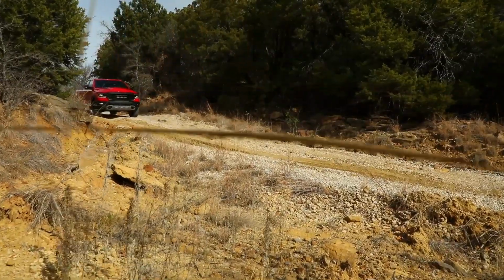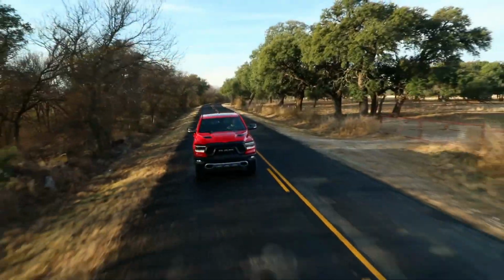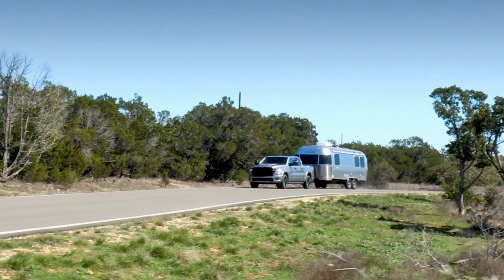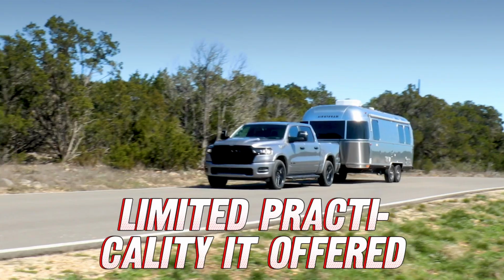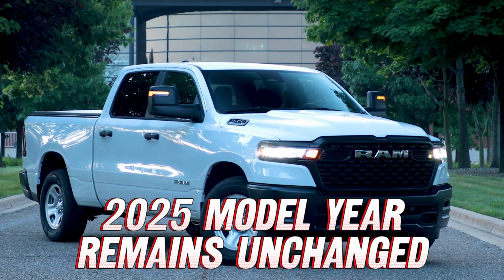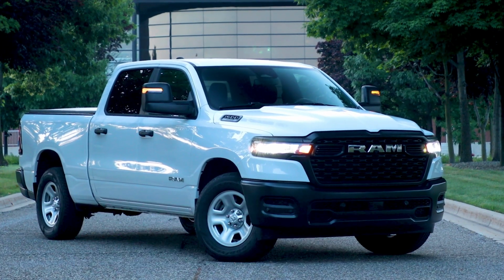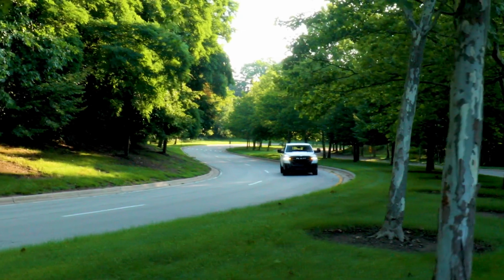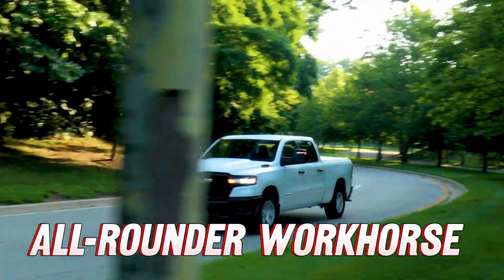This was a huge blow to the Ram 1500's sales, as many people loved the truck's high levels of comfort and great quality, but couldn't opt for it because of the limited practicality it offered as a workhorse compared to the F-150. Unfortunately, the 2025 model year remains unchanged in this regard, making it quite a missed opportunity for Ram, as they could have offered us a properly good all-rounder workhorse.